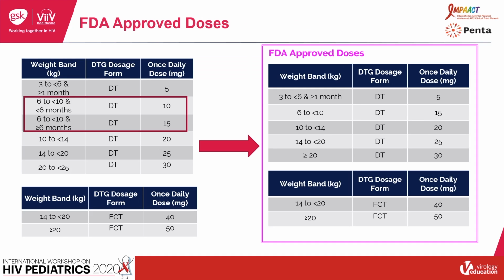Based on modeling and simulation and exposure safety analysis, doses were proposed for the film-coated tablet as well as the dispersible tablet. For the 6 to 10 kg weight band, as shown in the left panel, doses were proposed by accounting for maturation function and they were stratified by age. For subjects less than 6 months of age, a 10 mg dispersible tablet dose was proposed. For subjects greater than 6 months of age, a 15 mg dispersible tablet dose was proposed. In discussion with FDA, that age stratification was removed, and for the 6 to 10 kg weight band, only a 15 mg dispersible tablet dose was finalized.